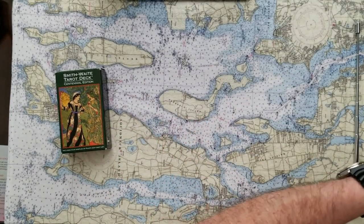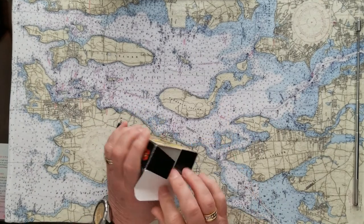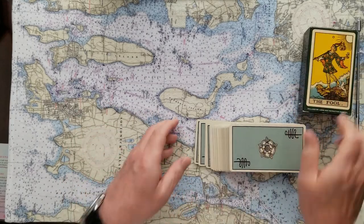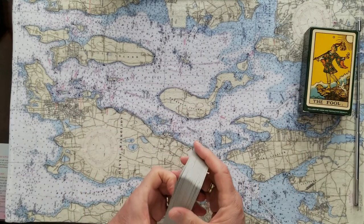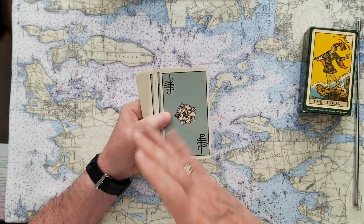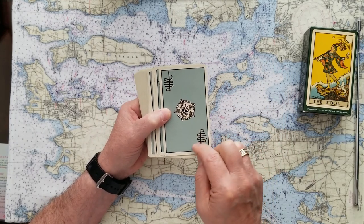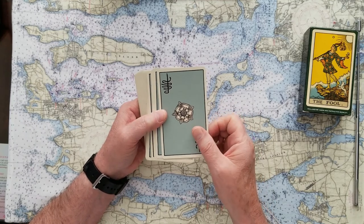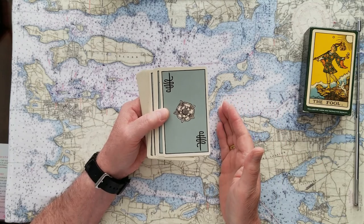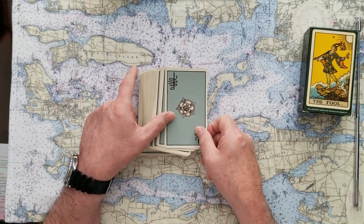So the cards themselves are terrific. As you may have heard me say, if you've watched some of my videos and watched me use these cards, they are supposed to be the most true to the original artwork of Pamela Coleman Smith. This is her initial, Pamela Coleman Smith. These are the closest to her original artwork or interpretation that she and Waite came to agreements on for the way they would be depicted.